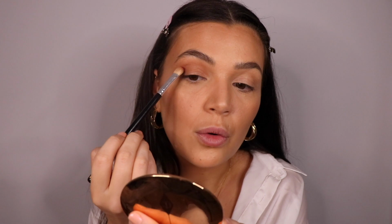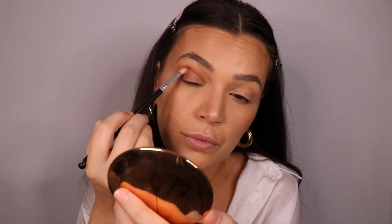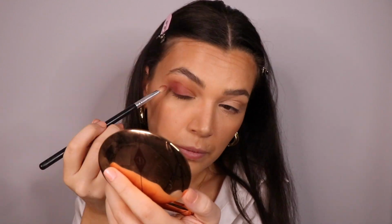Now when all of that is applied and diffused, I am gonna go in with this amazing shade, Maneater. It's so beautiful. And again, I'm just taking a fluffy brush. This also doesn't have a name on it because I've used it to death. I think it's a MAC brush though. Now I am focusing this color on the outer corner of my eye. And again, taking that same fluffy brush from the beginning, go back in and buff that color in.